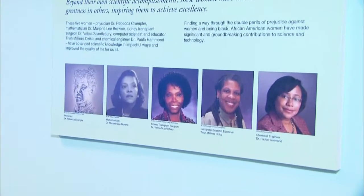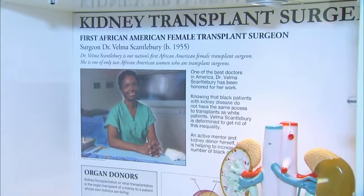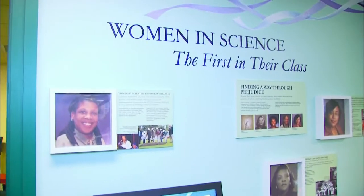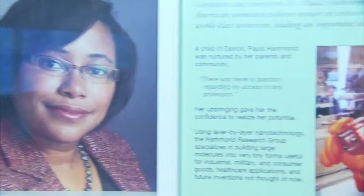So this is to inspire the young girls. It is. It's to focus some on African-American women in science. And so we focus on five different African-American women that spans a large amount of time. And so there's some information in the touchscreen about the women.